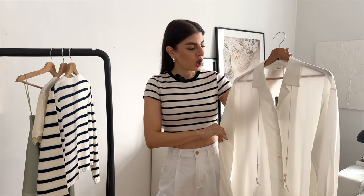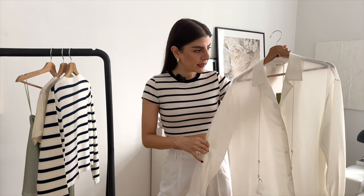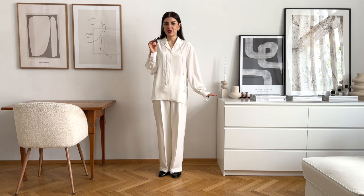I got this shirt in a size medium because I wanted it to be a little bit more oversized and flowy. And actually, should we try it on? I mean, you will see me wearing these pieces throughout the video in the styling parts, but I think we should do a try on first. This is how the silk blouse looks on, and I love it. It's very flowy, very lightweight, perfect for the transitional season.